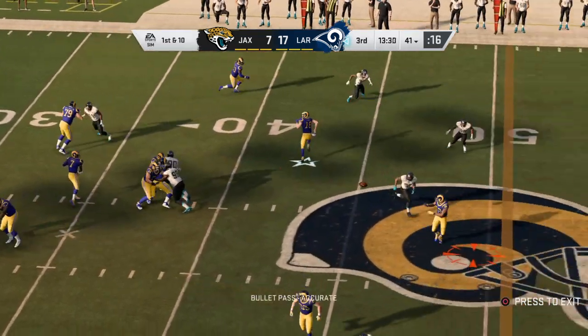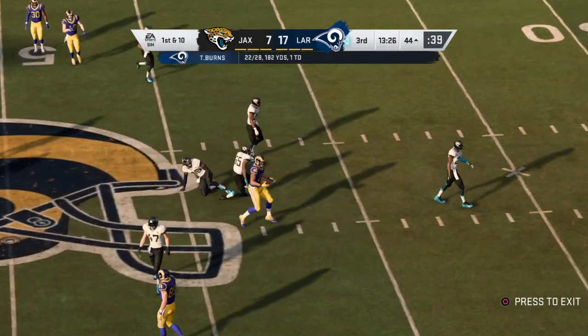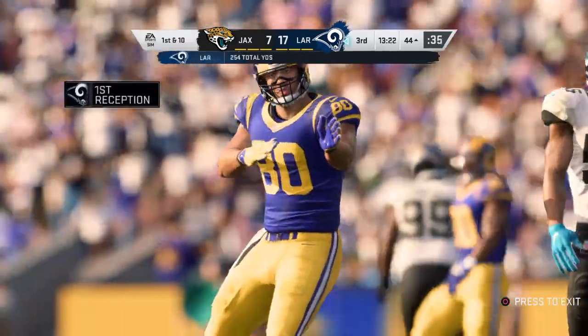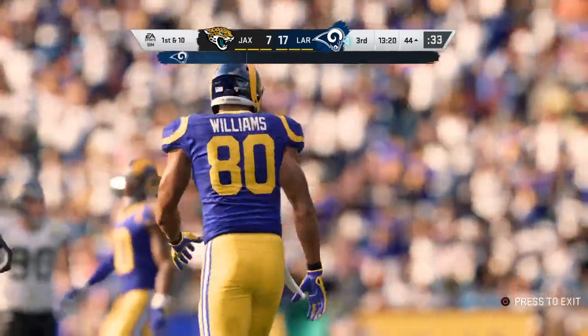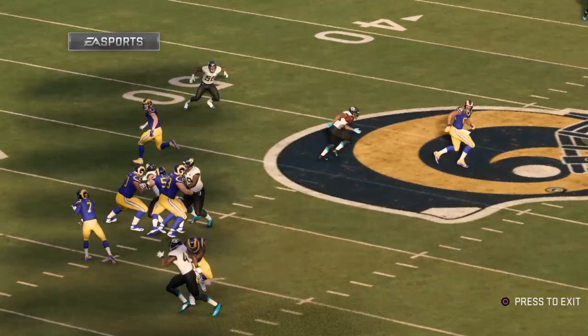First down, Burns. It's Williams on the catch. And he'll work it across midfield inside the 45. It's a gain of 15, and the Rams have a first down. It is hard in zone coverage to stop a curl route because when they see it, they just try and find the open spot and sit down.